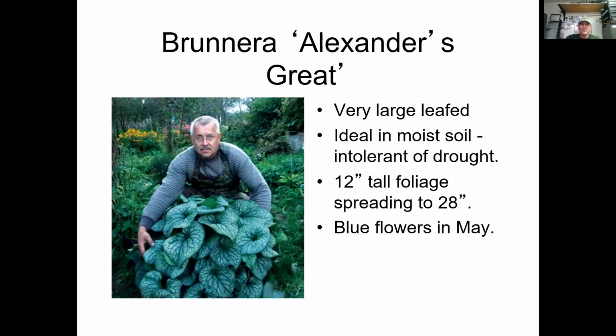Plumbago. This is a Brunnera, one of many, many varieties. This one's called Alexander's Great. They are beautiful silver leaf plants for shade or partial shade. They will not tolerate very much midday sun. The one thing about these, they have beautiful blue flowers in the spring. The one bad thing about these that you should note is they will not tolerate dry soil. So if you're one of those people that has a pine tree or a maple and the soil below it is bone dry, this will not tolerate that. This needs to go somewhere where you've got moist soil or a good sprinkler system.